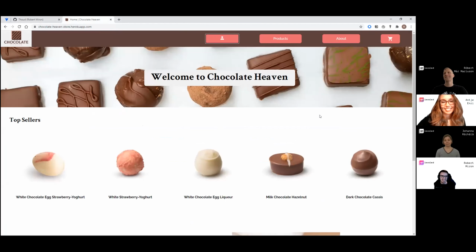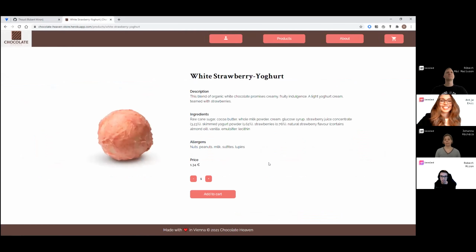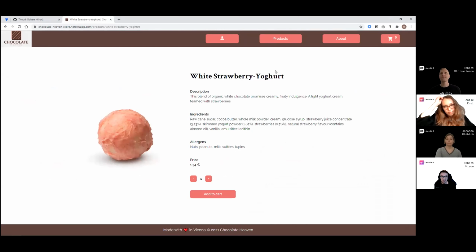So here you can see the landing page, just some top sellers, which we are just gonna click on to see what happens. So if you click on a product, you get to the detailed view, where you can see a short description of the product and the ingredients, and also very important, the allergens. So this looks very good. So I'm just gonna grab some pralines. And I also got a notification that it's added to the cart, and also a little number, which shows me the amount in the cart.